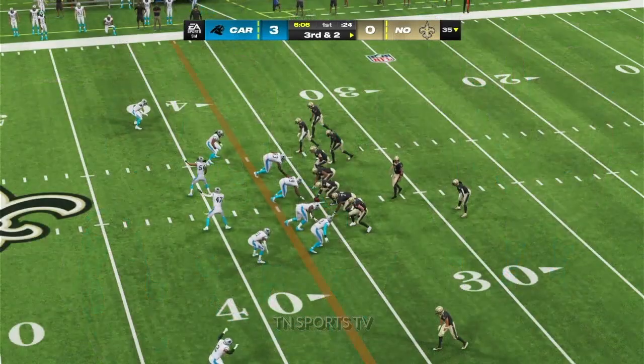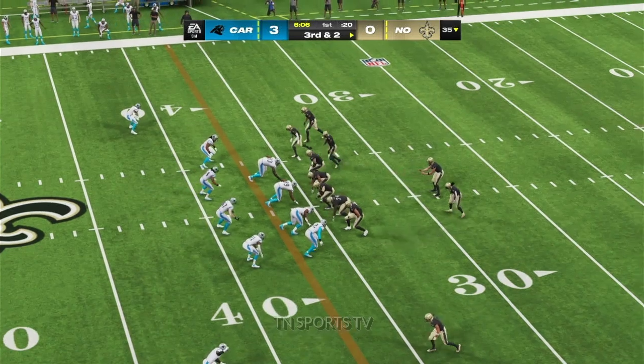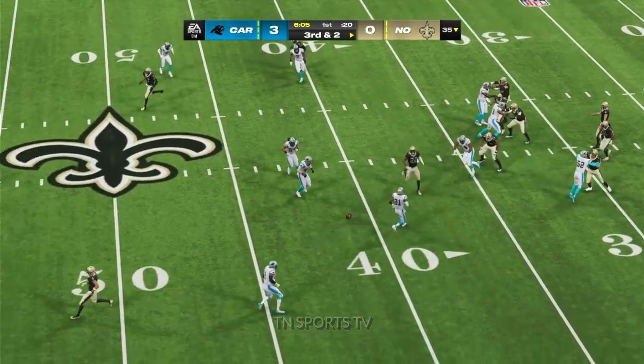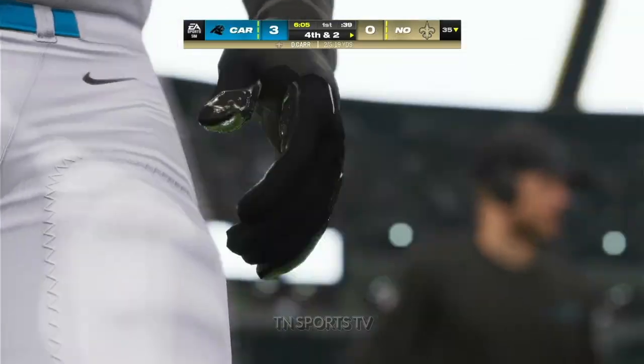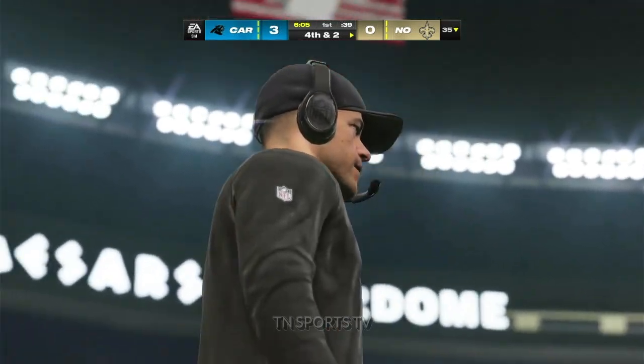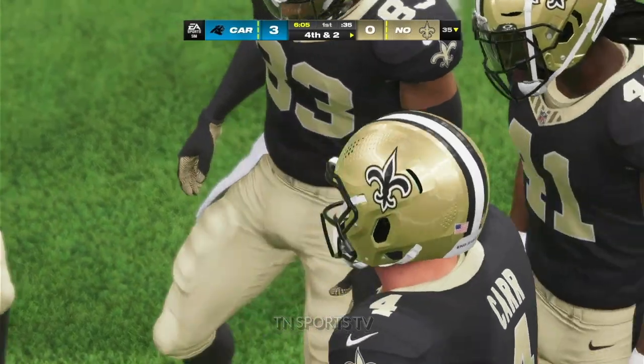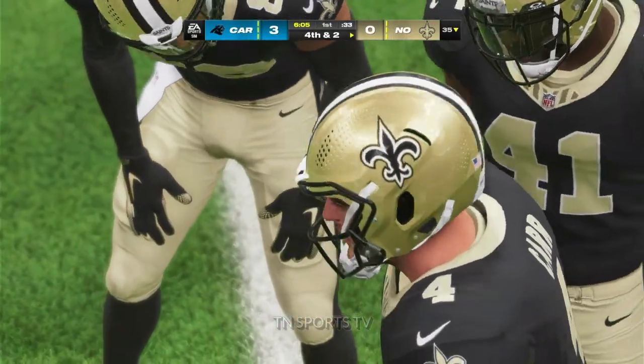After the incompletion, here now, 3rd and 2. Again, they'll throw with Carr. Throwing quickly there, but it's incomplete. Every offense tells you they want to come out and start fast. That's not unusual at all. But this group, they've yet to get much rolling through their first 2 drives. It looks like they have to give up the football again after this one.